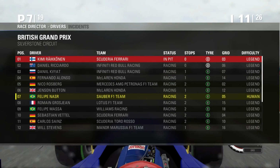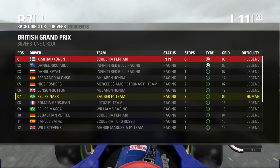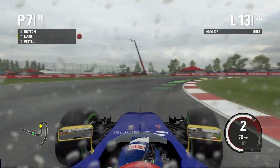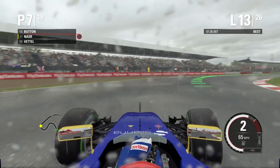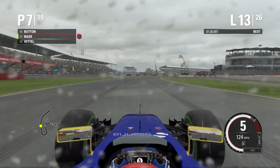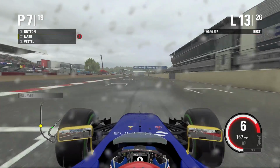But now looking at the race director, currently Raikkonen and Ricciardo are the top two, and they haven't pitted in yet for the intermediate tyres. They've made huge gains here, and I don't think they've lost that much time either by staying out on the dry tyres. So currently the top two is Raikkonen and Ricciardo, but Kvyat currently on the podium in third, with Alonso 4th, Rosberg 5th, and Button 6th, with ourselves in 7th. And Vettel all the way behind in 8th place, obviously losing out because of that front wing loss.